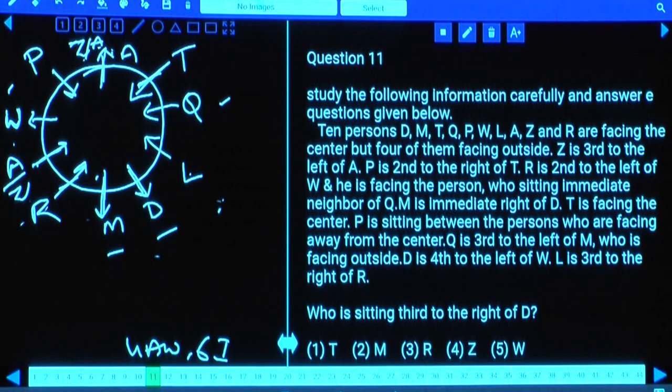Questions 11 to 15 are done. The next one is 19 to 23 done. Question numbers 19 to 23, yes, anyone, please? Next, question numbers 26 to 30.